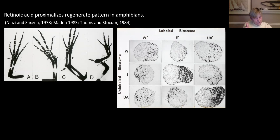So frog larvae, when they're little, can actually regenerate their hind limbs pretty well up to a certain point, but once they start to go through metamorphosis, they cannot. So that's true about frogs.